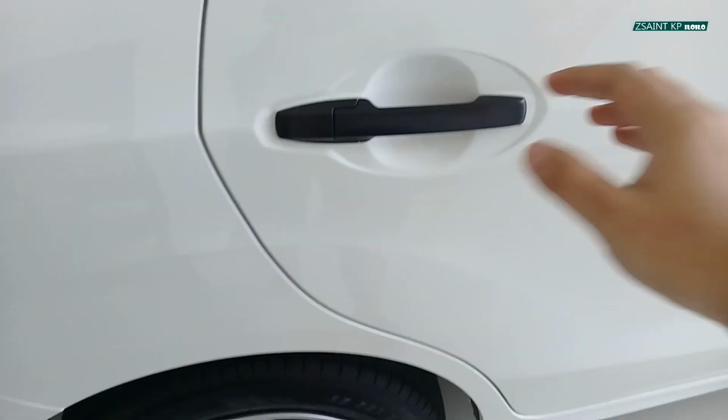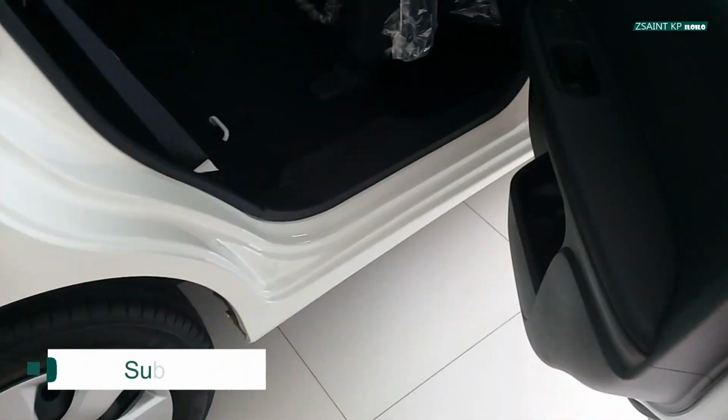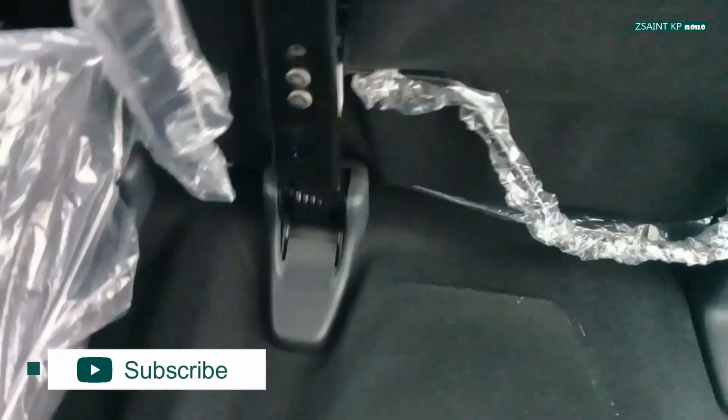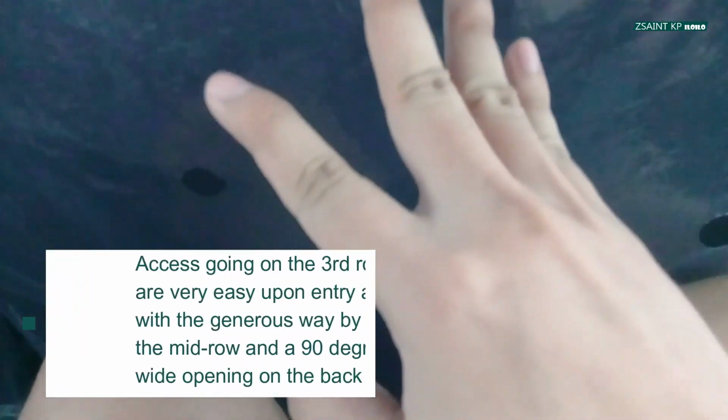And now, let's hop in at the last row seat of the Honda Mobilio. The middle row seat of the Honda Mobilio is set on a normal position, so I have a little room to stretch out my feet underneath the middle row seat. Legroom. And headroom.